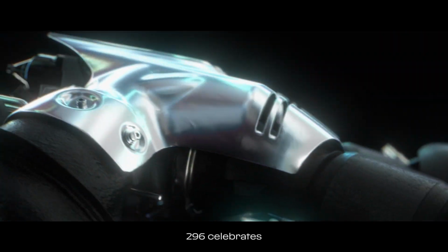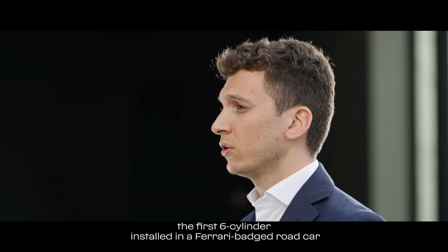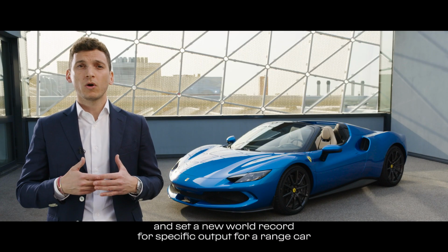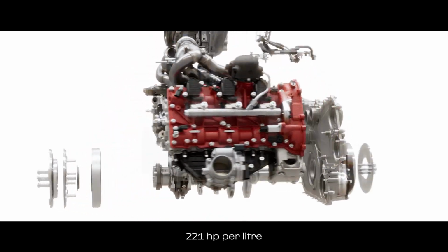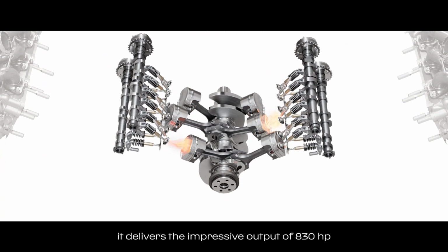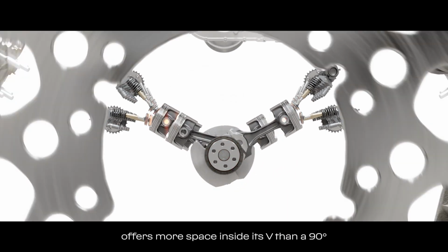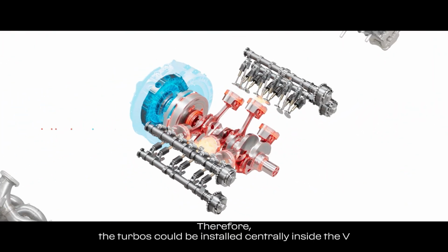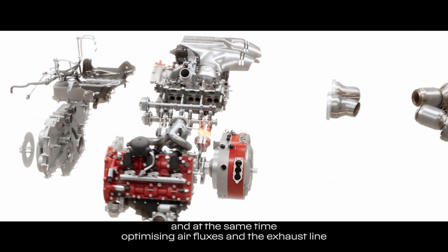The 296 celebrates the completely new 2.9-liter six-cylinder engine, the first six-cylinder installed in a Ferrari badge road car. Our engineers designed it from scratch, setting a new world record in terms of specific output for a road car, 221 horsepower per liter. Coupled with the plug-in hybrid system, it delivers the impressive total output of 830 horsepower. The 120-degree V architecture offers more space inside the V compared to a 90-degree one. Therefore, the turbos could be installed centrally, inside the V, reducing the overall size of the engine and at the same time optimizing the air fluxes and the exhaust line.